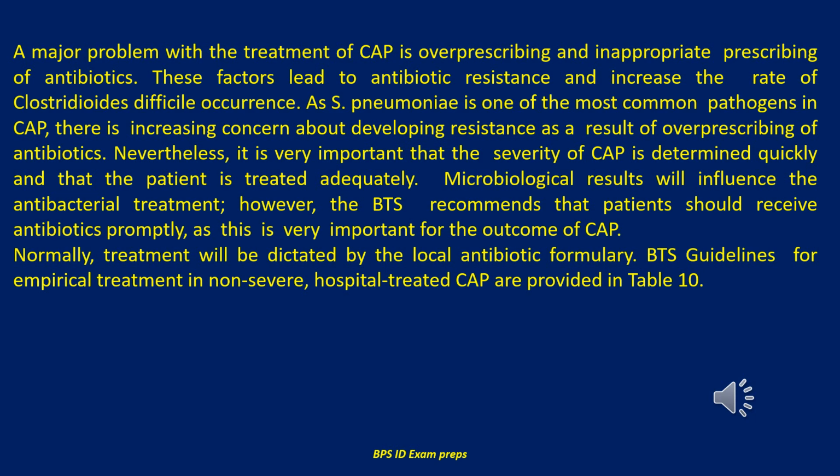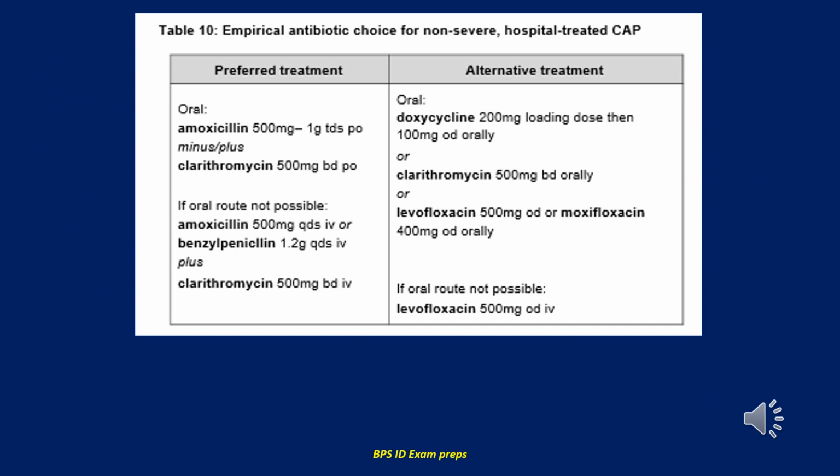Microbiological results will influence the antibacterial treatment. However, the BTS recommends that patients should receive antibiotics promptly, as this is very important for the outcome of CAP. Normally, treatment will be dictated by the local antibiotic formulary. BTS guidelines for empirical treatment in non-severe, hospital-treated CAP are provided in Table 10. Pause the video and carefully scrutinize Table 10, which summarizes empirical antibiotic choice for non-severe hospital-treated CAP before advancing to the next slide.